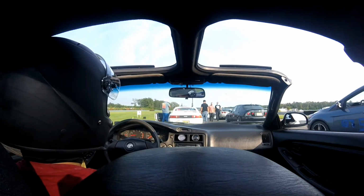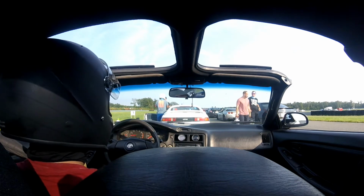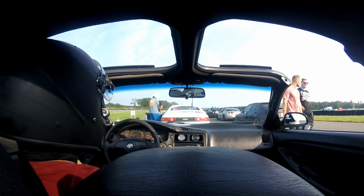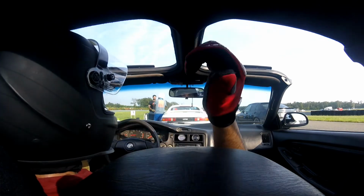It's still drivable, but it's not gripping. Clutch is absolutely gone. So I'm just running in normal mode.